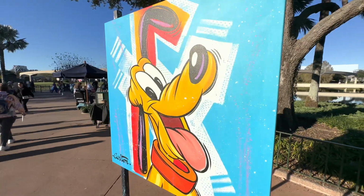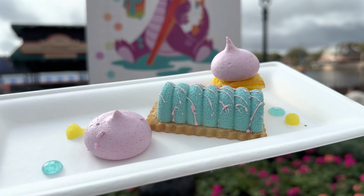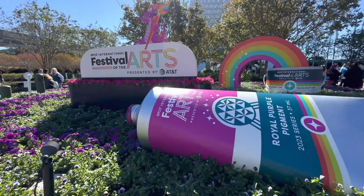From seeing art, to buying art, to eating art, to making art. There is so much stuff to do here at the Epcot International Festival of the Arts. There is no way you can pack it all into one day. That's why we're doing this video, to show you everything there is to do so you can decide what you want to prioritize when you're here for the festival. Let's go do it.